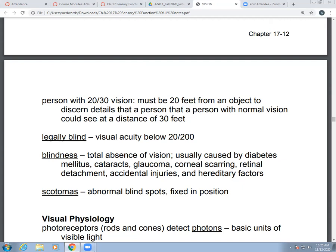So blindness has to do with total absence of vision. It's usually caused by diabetes mellitus, could be cataracts, corneal scarring, detachment of the retina, some accidental injury, or other hereditary factors. That's total blindness, total absence of vision. Whereas legally blind, a person can still technically see, they just don't see very well.